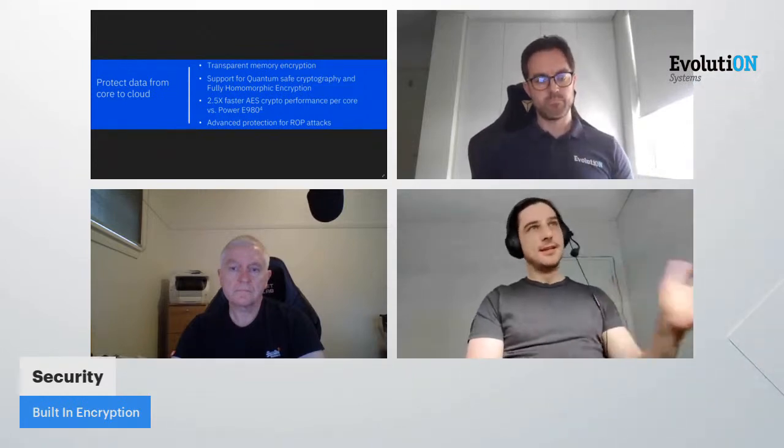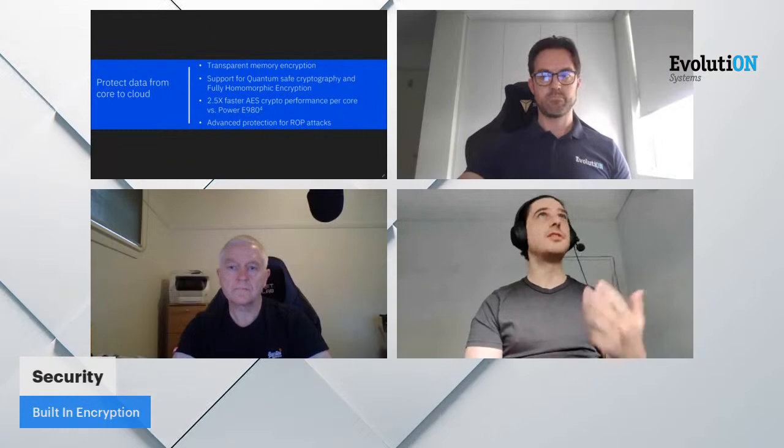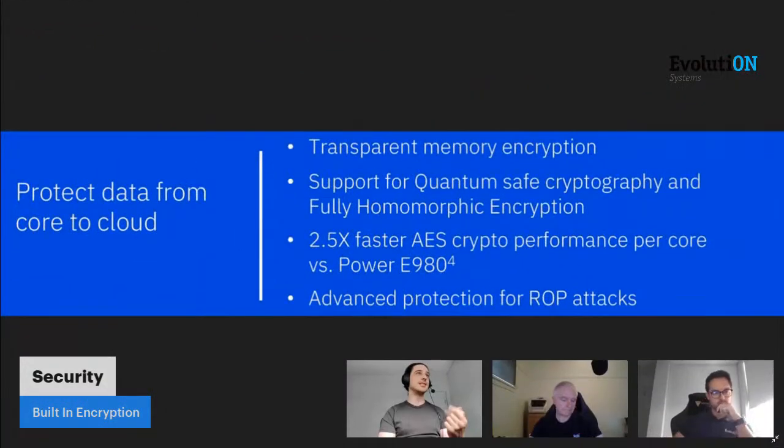But we also have, while I'm here, I've got this nice reference here. The thing we often talk about in the same breath as security is quantum safe cryptography, which is just this idea that quantum computers are coming, they're going to break all our encryption straight away and all our data is going to be compromised.